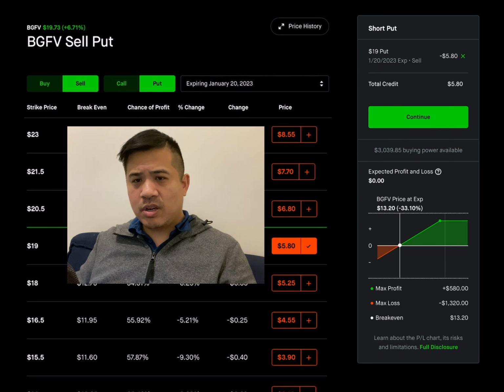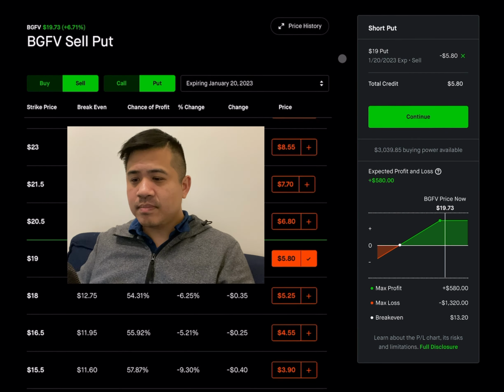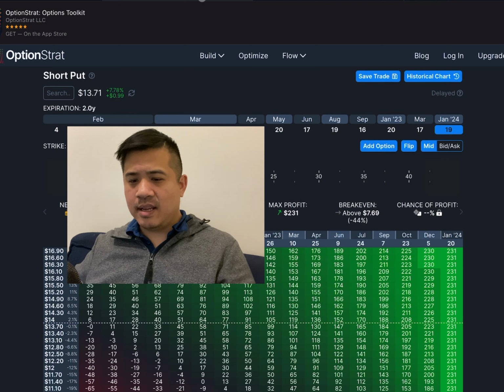And you do your own research. This is not any kind of financial advice. BGFV is just a company that I've looked into. I think it's a great sports store company. I do think they have plenty of cash, and so that's why I'm willing to get more exposure into the stock. So let's take a look at what it would look like on OptionStrat.